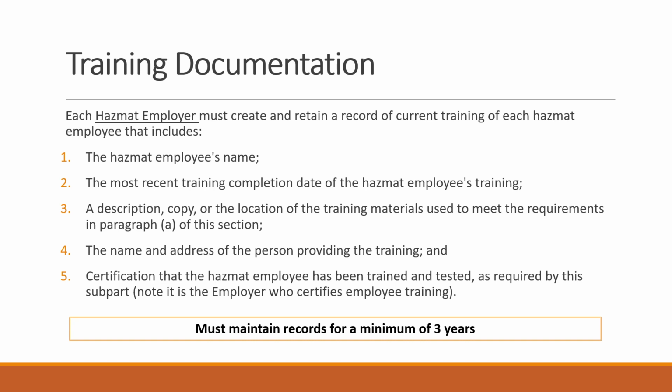And again, it's the employer that is providing that certification. So if you go off-site to a DOT training class, that instructor, again, can provide most of this information, but really you need to verify that their documentation does include this information. And the records need to be stored for a minimum of 3 years.